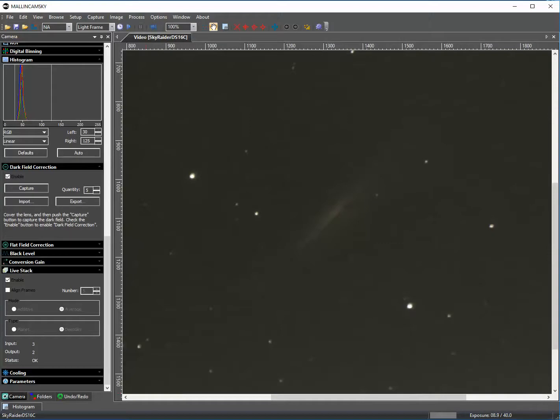So right now I'm running at about 0.6, about F5 on this. I think it's a little bit less than F5 on this 10-inch Ritchey-Chrétien. Yeah, this object is 40 degrees up and almost due east, 92 degrees azimuth.